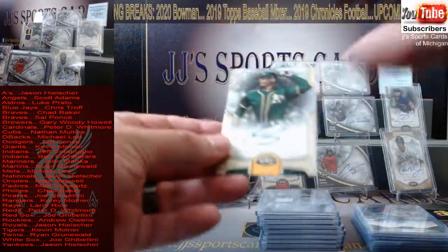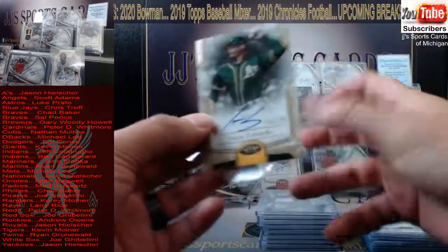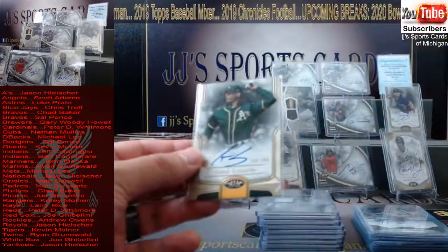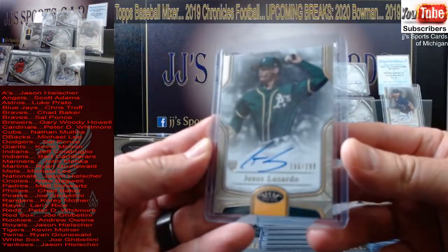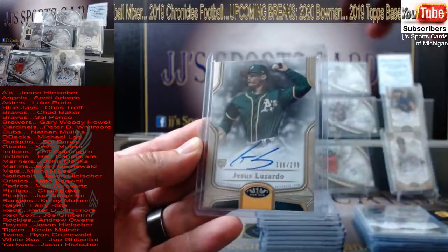And here's a nice Lizardo out of 299 for the A's. Jason H. That's your guy for the A's right there. Lizardo, that's one of your chasers. The A's. That is nice. Congratulations, Jason.